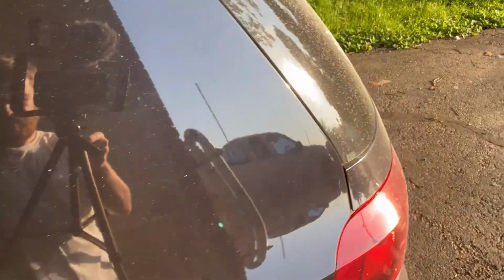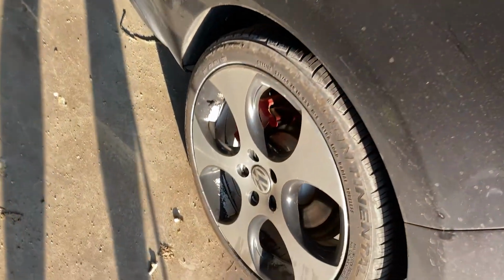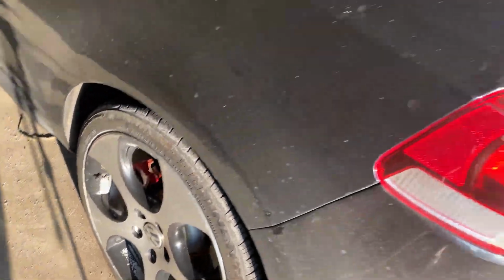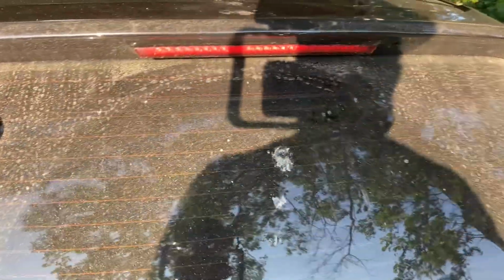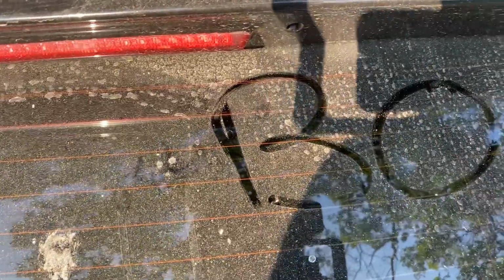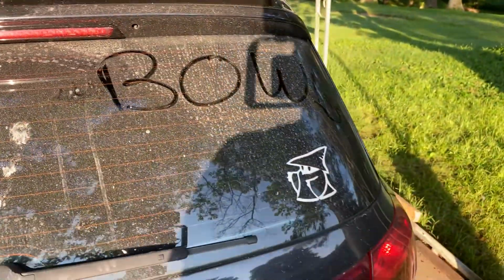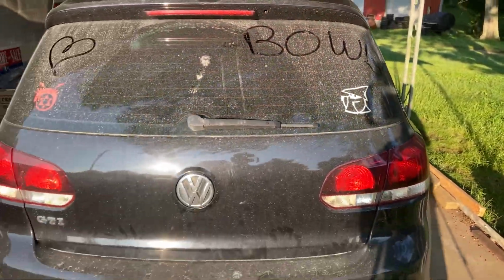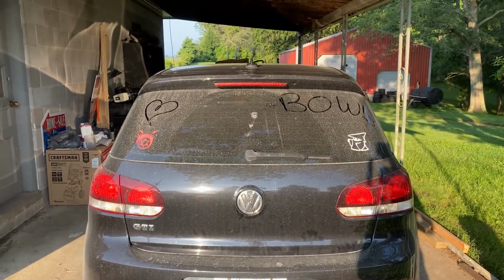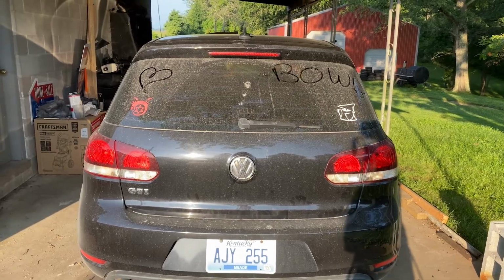However, now I can't. You can see the wheels look all dirty. Inside the wheels, right in there. Ugh. All this, look. That is nasty, guys. So we are going to back her up and get her cleaned up really quick.